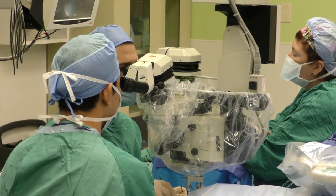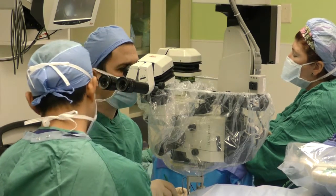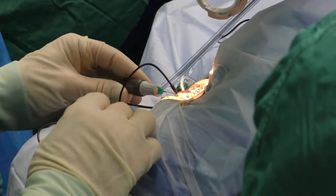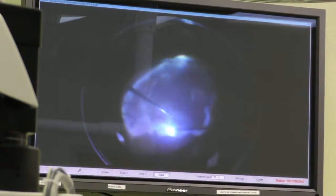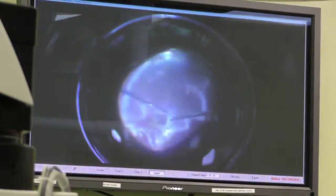The retina is key. It's the part of the eye that allows us to see. And if it's not attached to the back of the eye, functional vision isn't possible. In this case, Paul's retina was detached and scarred into the shape of a cone with one firm attachment on the back. In the OR, it looked like a flower or a sea fan that was attached to the base, but the top was wrinkled and floating in the middle of the eye.